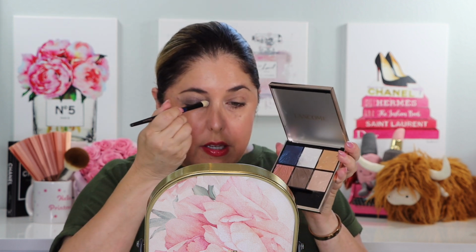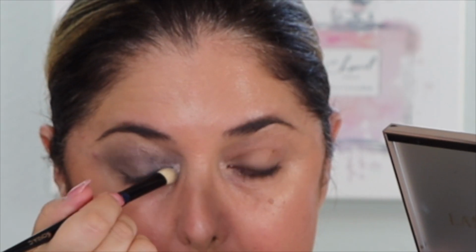And then I'm going to go into this shade right here, this kind of diamondy shade, and just put that into the inner corner. All right, what about doing this other eye mainly as kind of a golden eye? What if I were to do that?